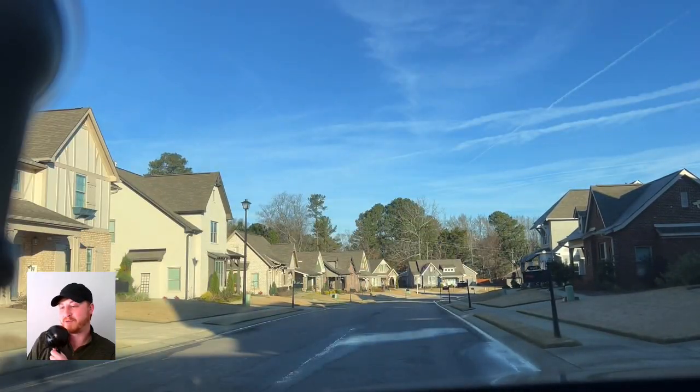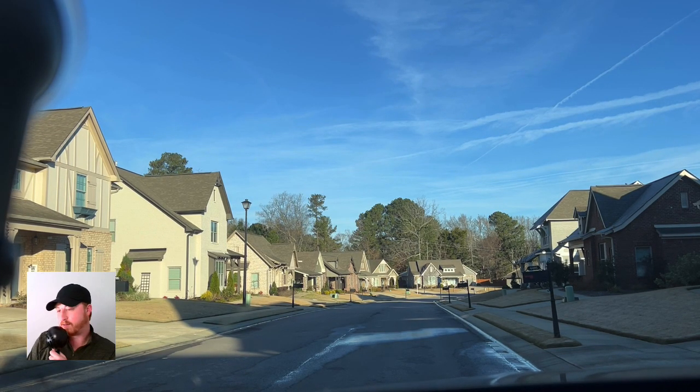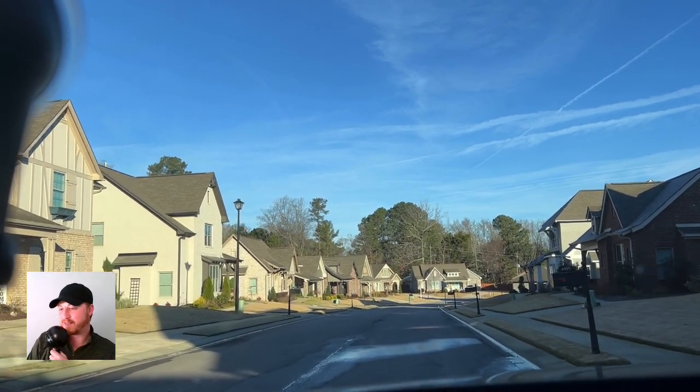I noticed some stuff on the windshield. So shout out to bugs. We have them down here in the South, even in the winter. Let me know in the comments how to keep your windshield clean. It's impossible here in the South. So just trying to clean that off, make it a little bit easier to see.